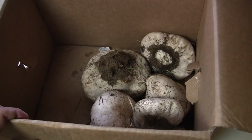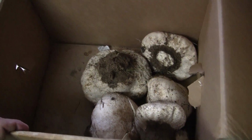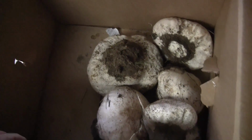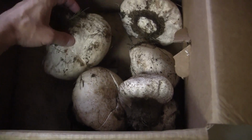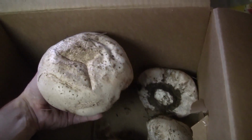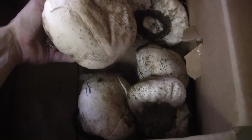Got some giant puffballs today at my friend Bill's house. He usually just runs them over with his lawnmower. Doesn't know what they are. Not interested in eating them. But he certainly had plenty of them. Look at this. This is only about half of them that are in his yard.